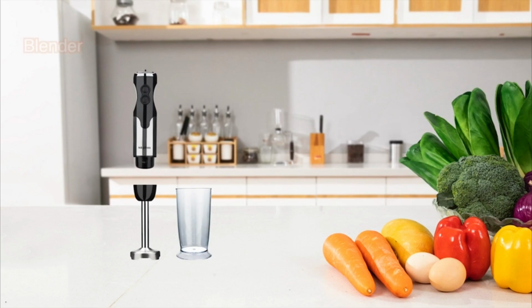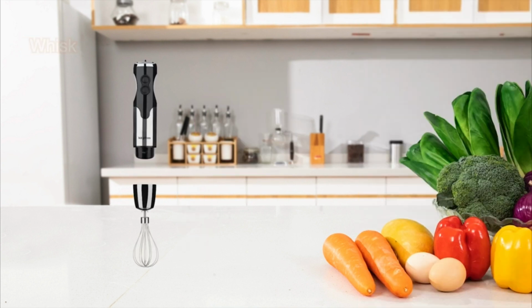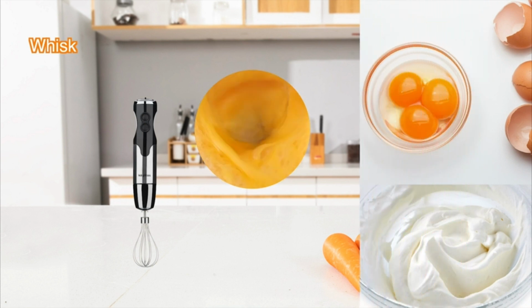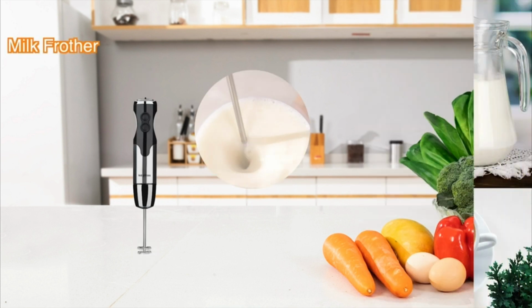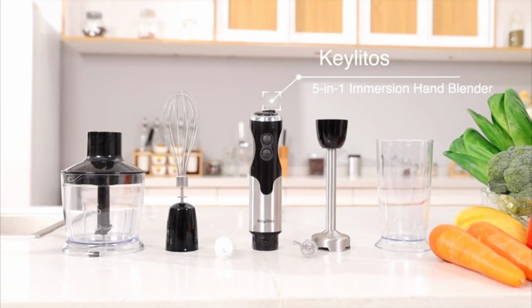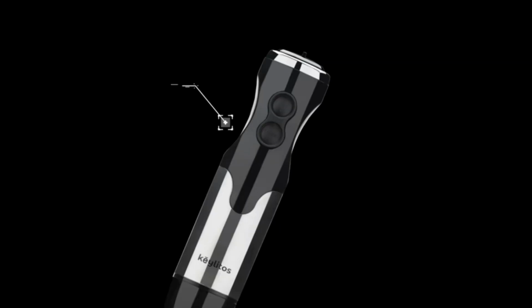Equipped with a chopper, beaker, whisk, and milk frother, it's a kitchen powerhouse for smoothies, baby food, sauces, purees, and soups. Elevate your culinary experience with this efficient, multifunctional blender. Upgrade your kitchen arsenal. Get the Kilitos 5-in-1 Immersion Hand Blender in red and unleash your inner chef.